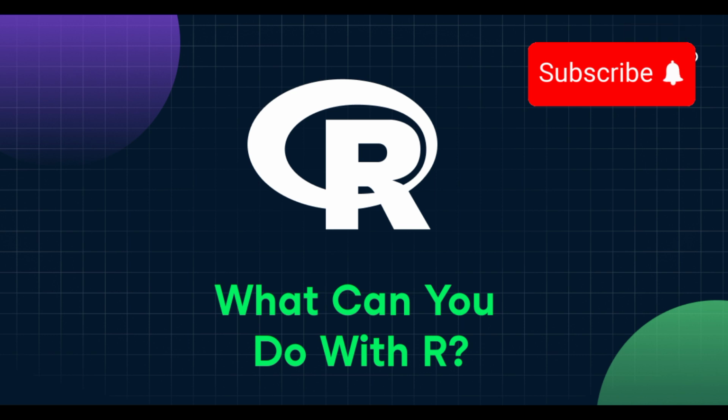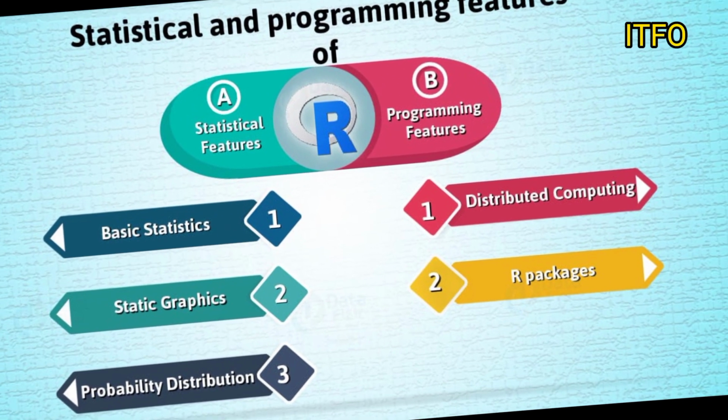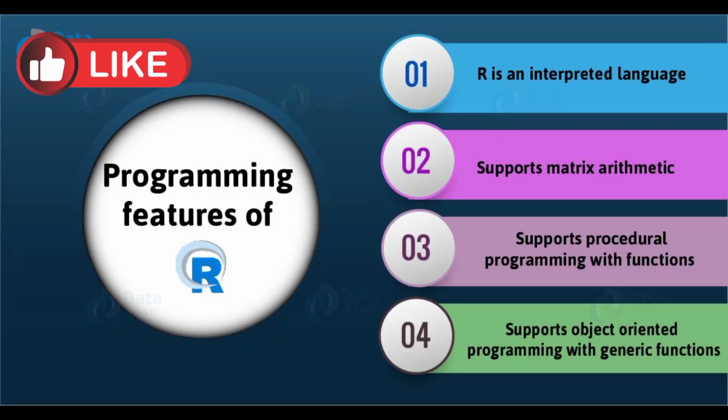Ultimately, the key lies in understanding your needs and leveraging the strengths of each tool to drive actionable insights and informed decision-making within your organization.